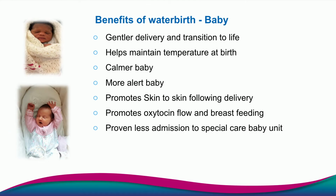Skin to skin is really important because it helps to promote the oxytocin flow, and breastfeeding can also help the delivery of the placenta. It has been proven that delivering in a water birth pool can also reduce the risk of a baby needing admission to a special care baby unit. So the good thing about water birth is there's no disadvantages to mother or baby.